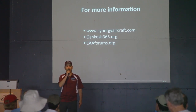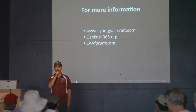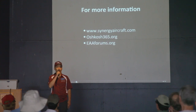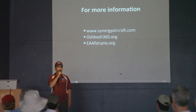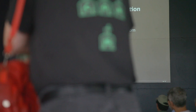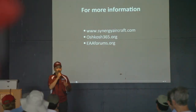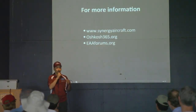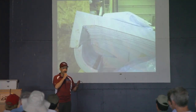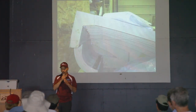Okay, the question was, is the ultimate goal to create a kit from this aircraft? We've already learned that people want this plane, so we have to respond to a demand for it somehow. I designed Synergy to be a study in alternative manufacturing techniques and processes to deliver the kind of airplane improvement at the kit market level that we've seen in the radio control world.